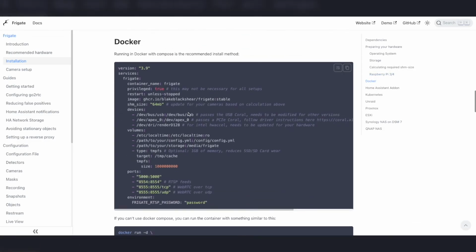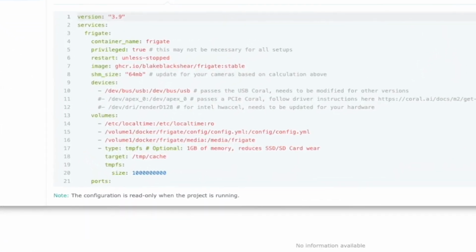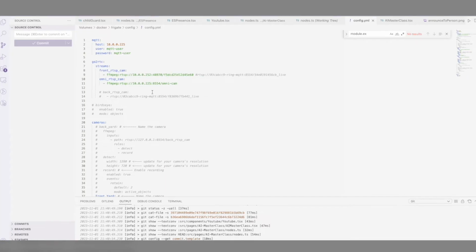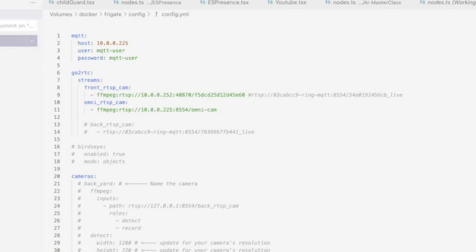On Frigate's website, you can use the Docker Compose file that they have there and just adjust it to fit your environment. The 3 things that I needed to change that you may have to change are the devices, the volumes, and the ports. You'll also need a config file that references the cameras and the settings that you need for them. So here's mine, for example. This is the MQTT information section. Nothing really special, just put in your login information for it.